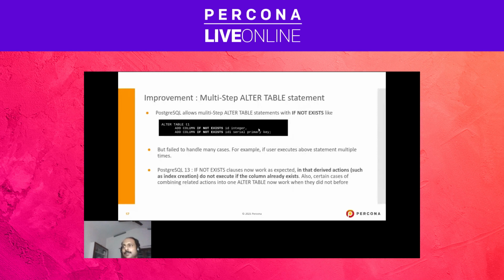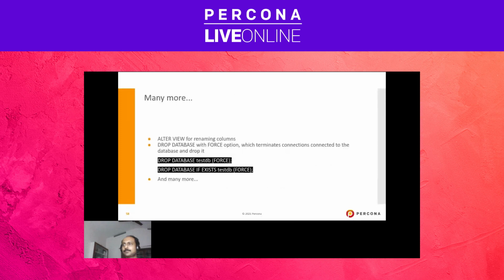It was not doing the right things in older versions. For example, if we execute this particular statement in Postgres 12 multiple times, the second execution will fail. Actually, this shouldn't fail because there is an if not exists check, but it will fail in Postgres 12 or older versions. It won't fail in Postgres 13. So all the SQL scripting will improve, and there is a lot more improvement.